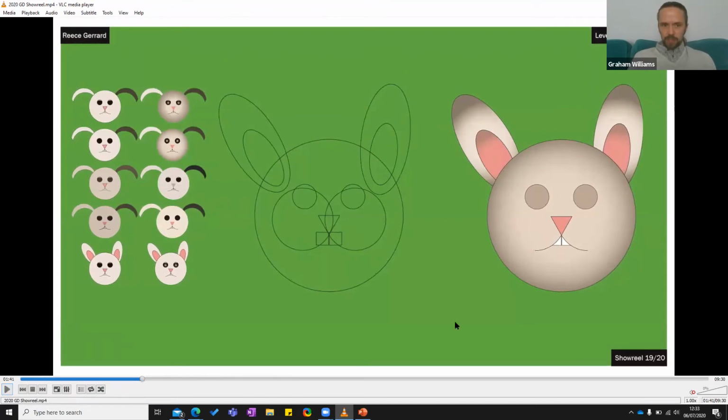This project, vector animals. So we do this one using Adobe Illustrator. The idea being that you can only use so many geometric shapes to create characters. And then these are all the different variations on it. So Reese, the student that produced this, started off with one version of a bunny, and you can see the different elements that are used to create it here.